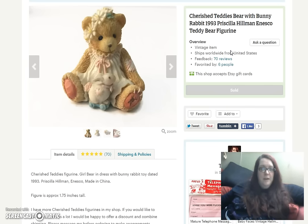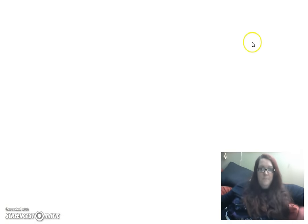Then I have another little figurine here from the Cherished Teddies collection. This teddy sold for $7.